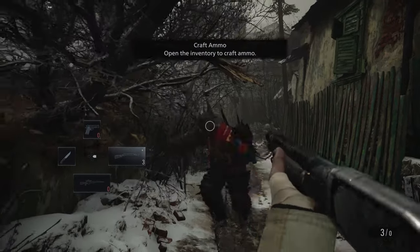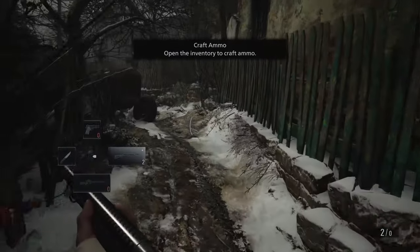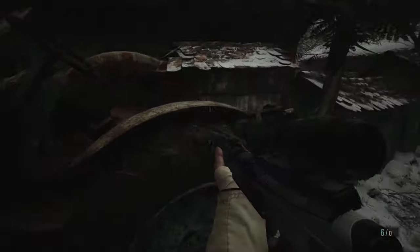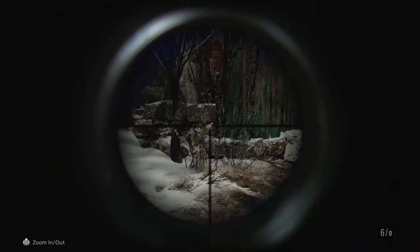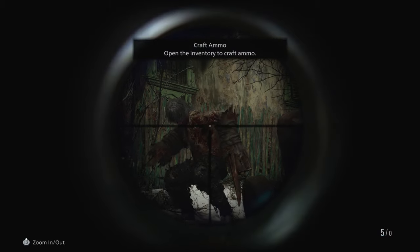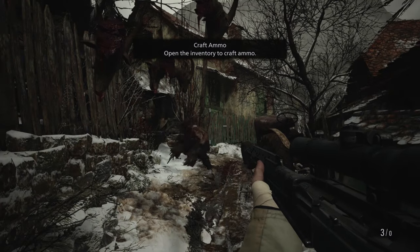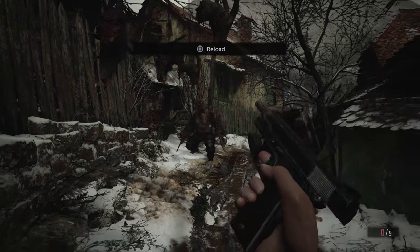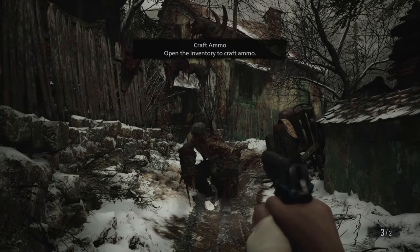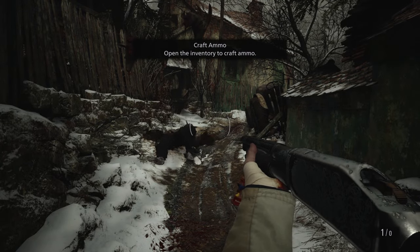This is getting really bad, actually. Oh! Okay, these new enemies are a problem. Fuck, they're fast, too. That did it. Okay. Come on. Really? Really, sir? He's shrugging, oh, there he goes.